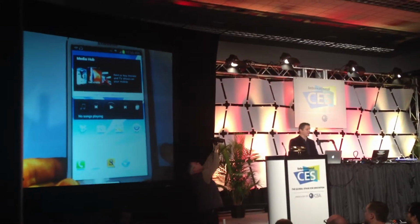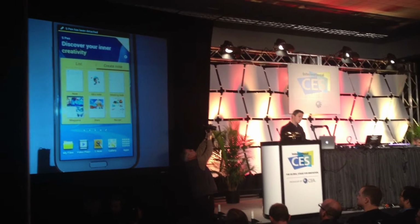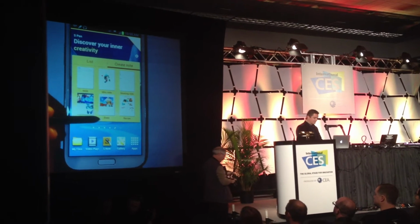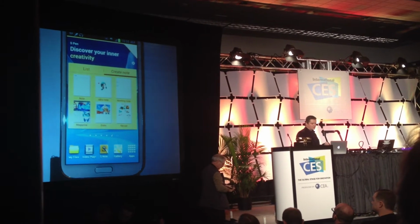So I'm going to pull this S Pen out. It now knows that you've pulled the S Pen out, so it's a lot more intelligent than last year's device. And then I can also scroll on a list. So you see me here just hovering, scrolling. This works in your email, all over the place.